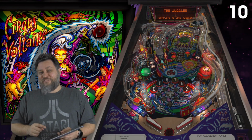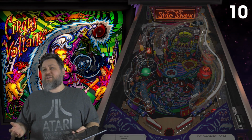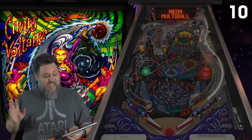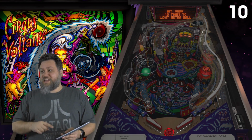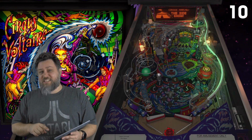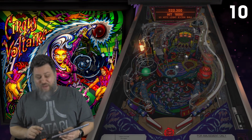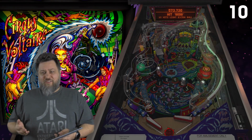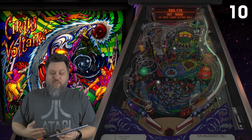I'm not a super big fan of this table, and maybe it's because it's one of those tables I never played in real life. It's probably really impressive with the lighting in real life. And they really did make an attempt to do justice to the lighting here, but they could have done better. But again, I recognize how interesting this table is, so it's hard for me not to put it any lower than what I did.